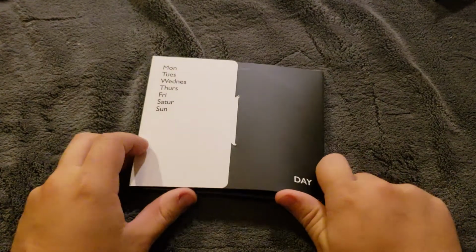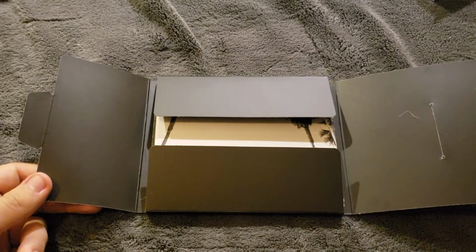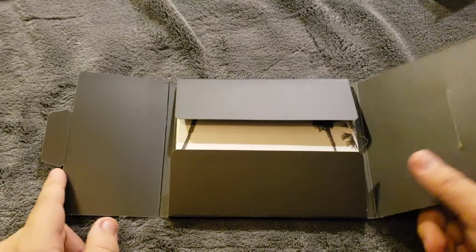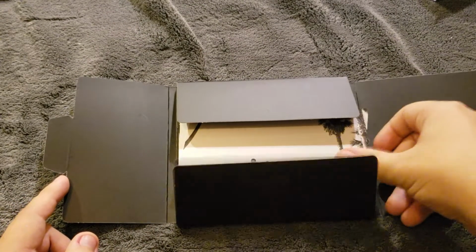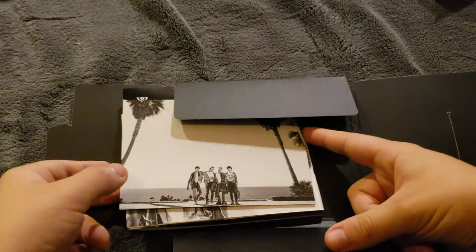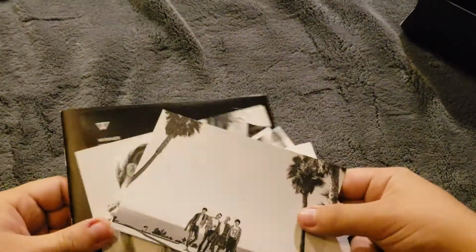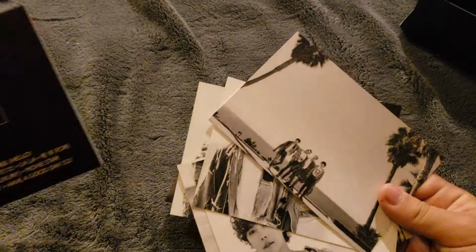But you get little goodies in here, which is kind of a thing with Winner albums, I guess, because they had something like this with their mini album. Forgot what it's called. The last album with Taehyun. So it comes off like this. You do get 2 photo cards, but I bought this without the photo cards for really, really cheap.